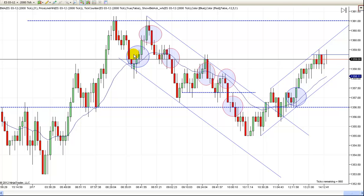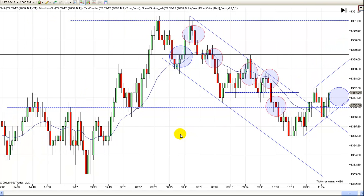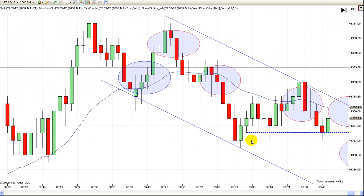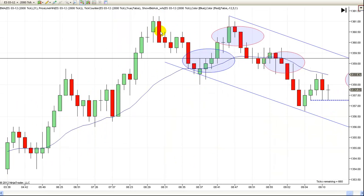This was actually a very good, this is a two-legged pullback to the trend line. It's a second entry long, and let me show you. Some of you asked me to show you some more details on second entry, so let me back out here and make this a little bigger where you can see this. But as you can see, you got a new high, so your count's 0. There's your pullback. There's your first move higher, so there's your first entry.